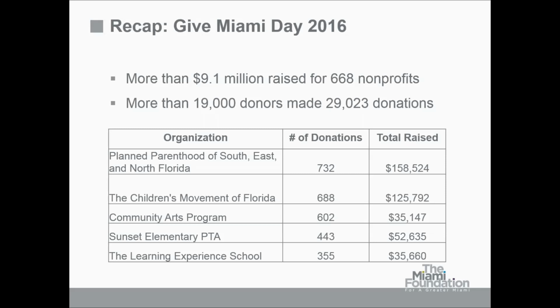Set goals for what you can accomplish and what you'd like to strive to do. Something I want to remind folks of is that the funds you raise on Give Miami Day are unrestricted. You can use them to support anything that your organization does. It's not restricted to one program or one type of service that you offer, so that's great news.